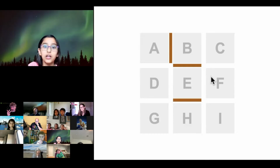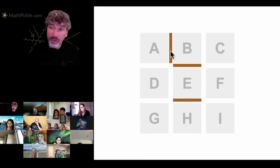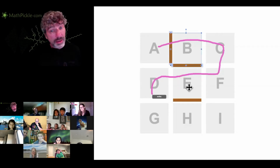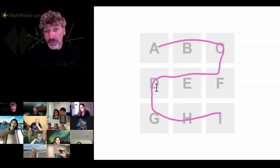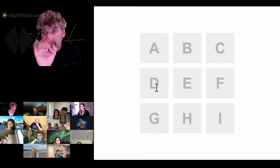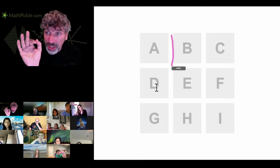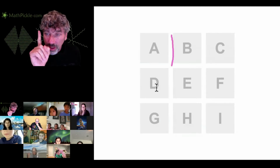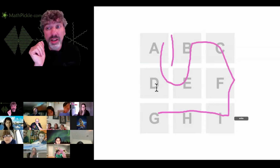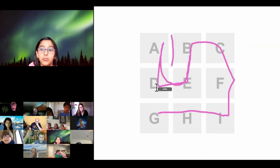Wait, I think I know how you can do it with no toothpicks. With no toothpicks, of course you can do it with no toothpicks. Okay, but the question is, that's correct. You can do it with no toothpicks. Now the question is, I want you to find a location for some toothpicks that makes it so there is only one solution. And I want you to use the fewest toothpicks possible, Annika. This way you can only use one toothpick.